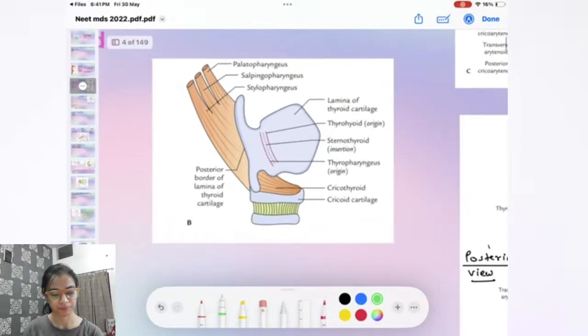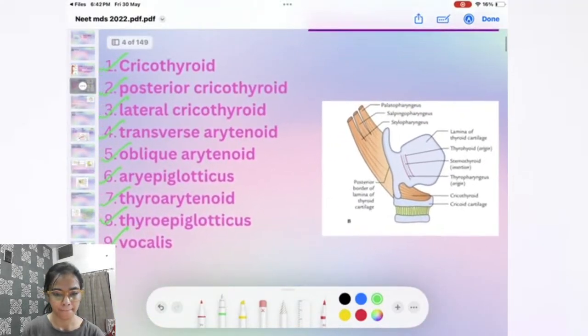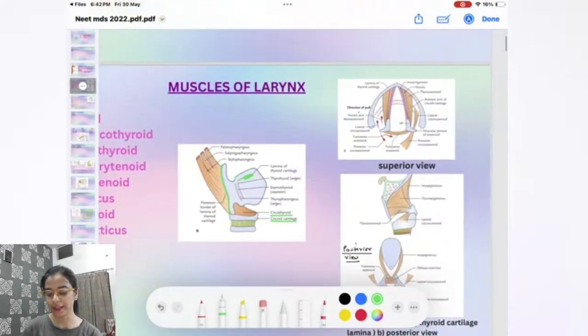Firstly, we will see this diagram. See, this is the cricothyroid muscle above the cricoid cartilage. This is the posterior border of the lamina of the thyroid cartilage. This is the lamina of the thyroid cartilage. Okay, more you should know. Next, we'll go to the next diagram.